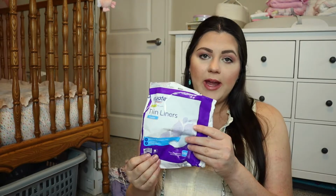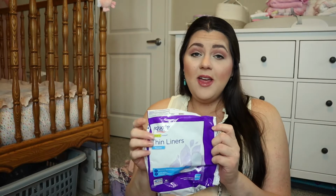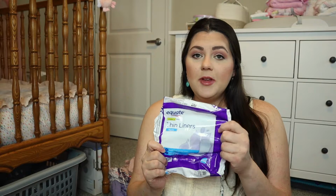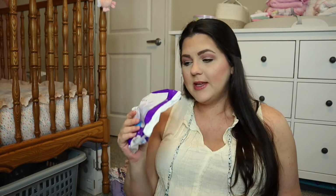The one that I used but hated was the Equate thin liners, and it says it compares to Always, but they don't compare at all. These suck. You put them in your panties and they get bunched up, and you have to change them every time you go to the bathroom because they get bunched up. So don't get the Equate version. Spend the extra 75 cents and get the Always, because these are not very good.